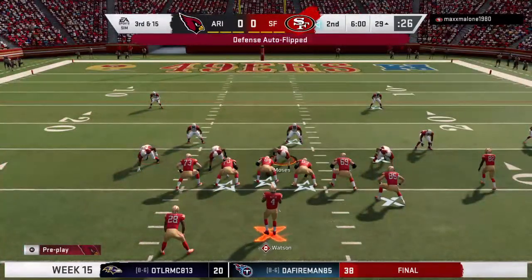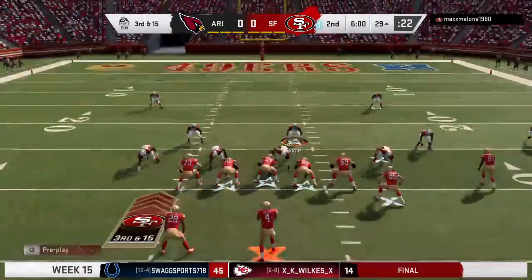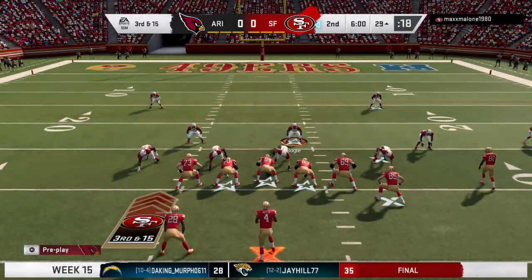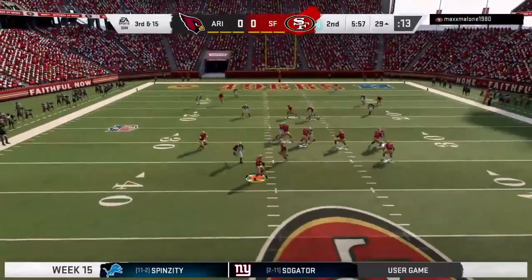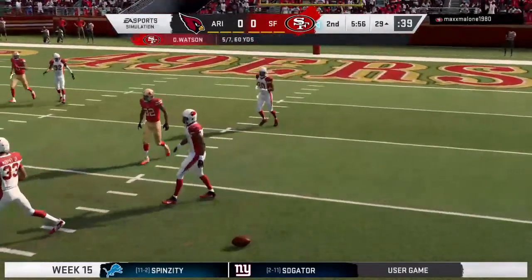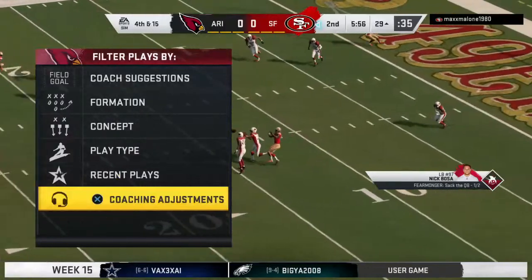The Cards going nickel. An extra defensive back out there now on 3rd down. Now a play fake, and it's Watson. Incomplete. He had his hands on it, but couldn't pick it. But it's now 4th down.